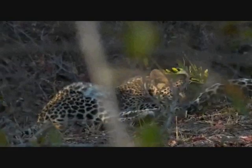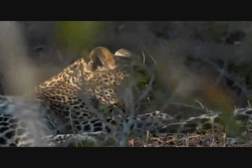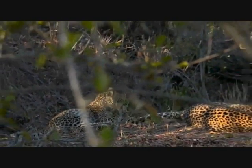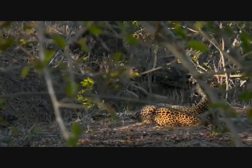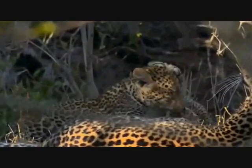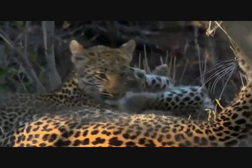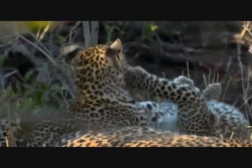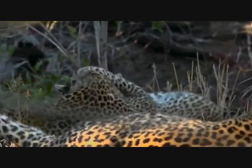Oof, that must be quite sore. You see, he's actually really hooked it there. Bite it. Oh, I just came a bit wide. The other cub looks like it's about to pounce into the scene from the right. There we go. Here it comes. Oh, isn't this incredible? So playful in this early morning. Now, as it gets warmer, they're going to calm down.